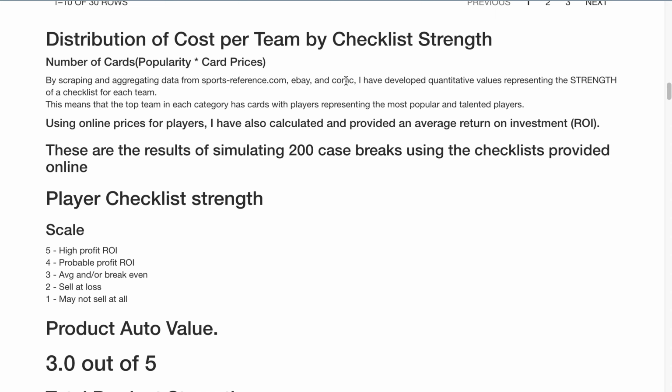What I do is I take different levels of value that players have. So Shohei Ohtani would be a 5 on this scale, and someone like, let me just use a Cubs example because it's top of mind, Chris Coghlan might be a 1 because there's not a lot of people out there buying his cards. He used to be a high draft pick, but just doesn't sell that much. So you might not sell it at all. You might sell it at a loss. So I base my product strength off of that, and I base my ROI calculations on all that data I get from eBay and Check Out My Cards.